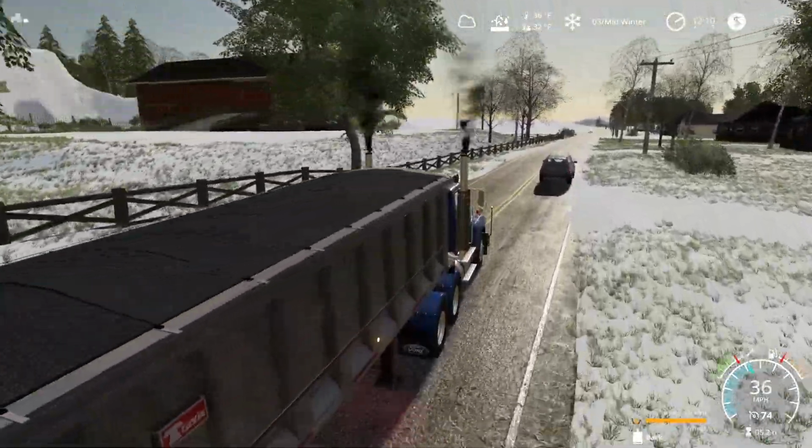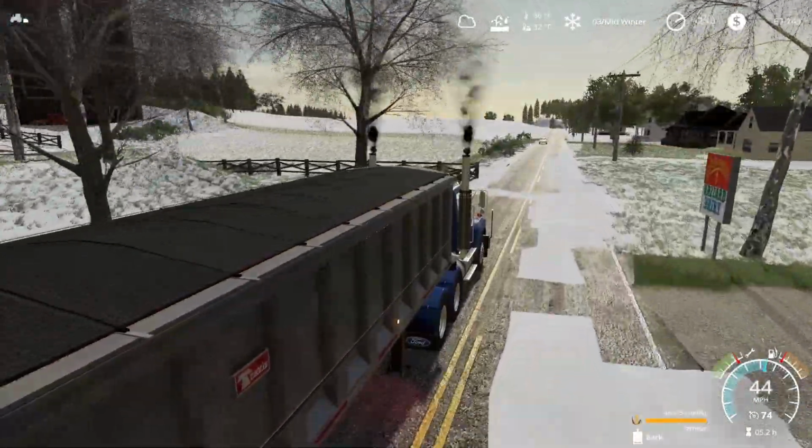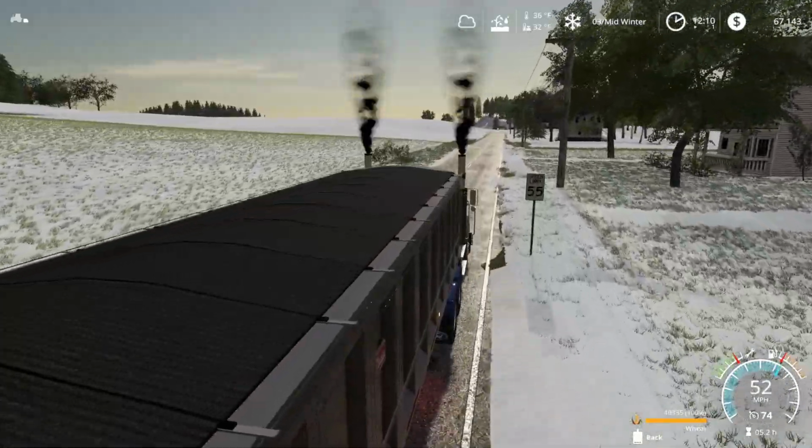You know what? Let's go buy this guy. Go, go, go. Come on, go faster. Oh, bad. It's so slow. There we go. All right. So we're just going to get up here, dump this off, and we're going to see what's going on.